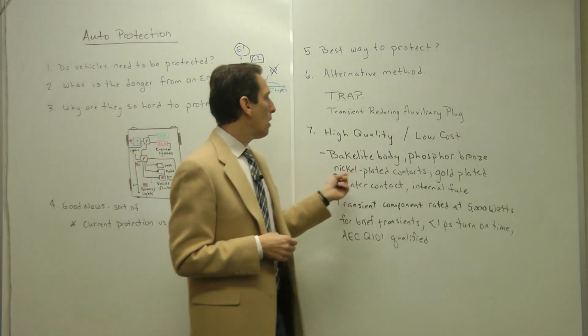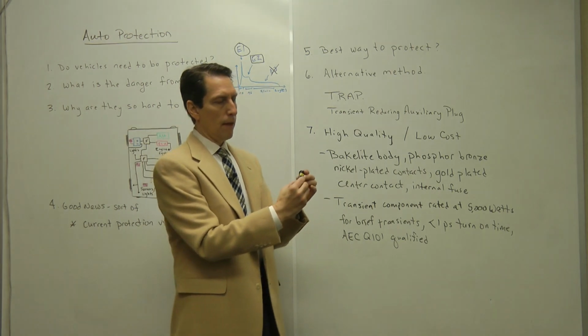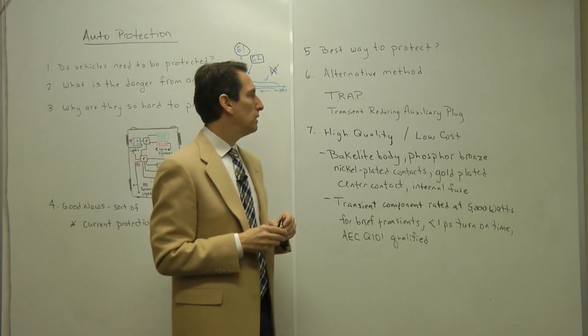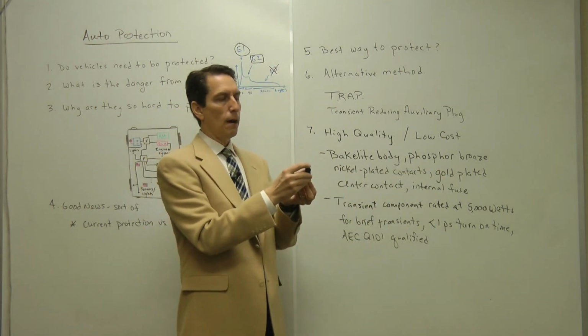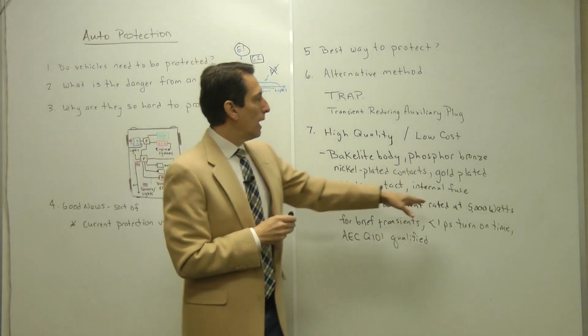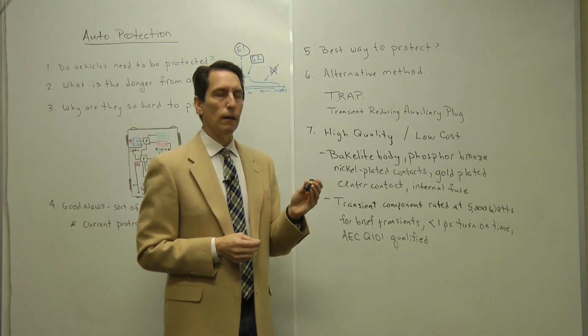It has phosphor bronze nickel-plated contacts here on the side, and you can tell they're really great quality. They have a heavy spring behind them so that it's going to stay latched into the receptacle. It has a gold-plated center contact here at the top, a spring gold-plated contact, and it has a built-in internal fuse. Right? So by itself, it was just a really great product.